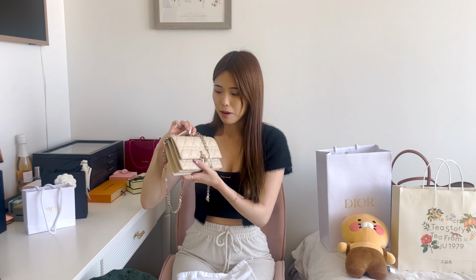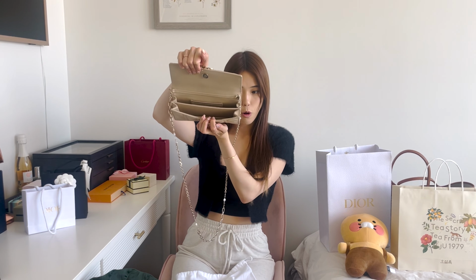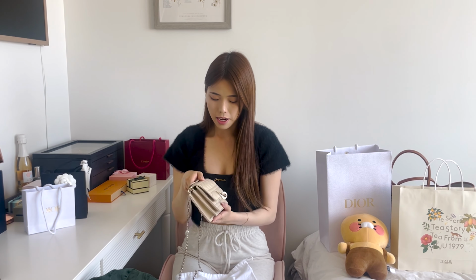But of course you could wear it any which way that you want, but I think holding it by the top handle and just draping the chain over it is my favorite way of wearing it. Inside, it's just a very standard wallet on chain shape. It does have a divider in here, which maybe limits the size of things that you can put in there, and it does only have 3 card pocket holders, but I think it's more than enough space for me to carry the essentials.